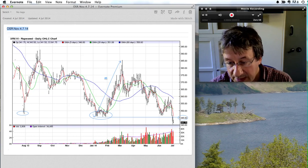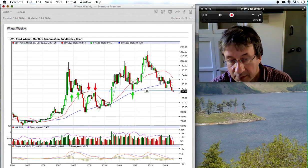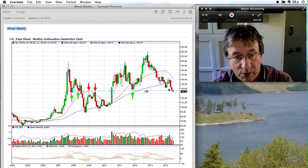So basically, it's all eyes on this level on the November wheat chart. Just keep an eye on that 136 level, and we'll see what happens over the coming week.